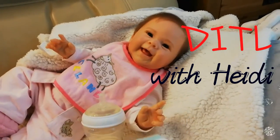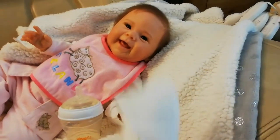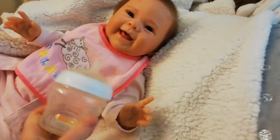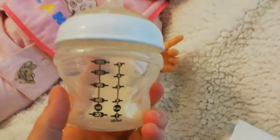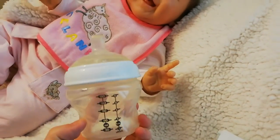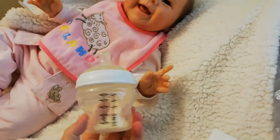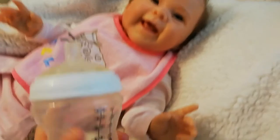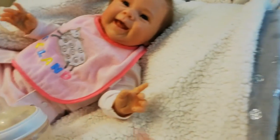There we go, little girl. Nice clean bum. Yes, you do. Nice clean bum. So Heidi has just finished her bottle. This is a 5-ounce bottle. She always has one of these first thing in the morning. Well, not immediately in the morning, kind of like when she starts to whine for it. So she's had that. She's had her nappy changed.